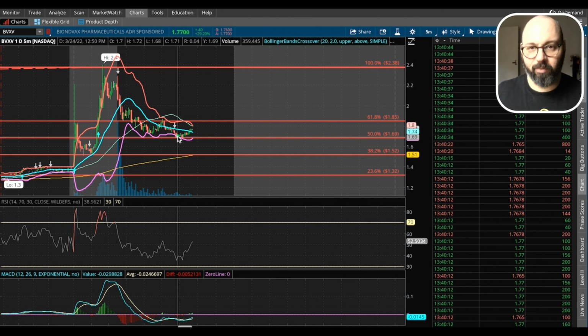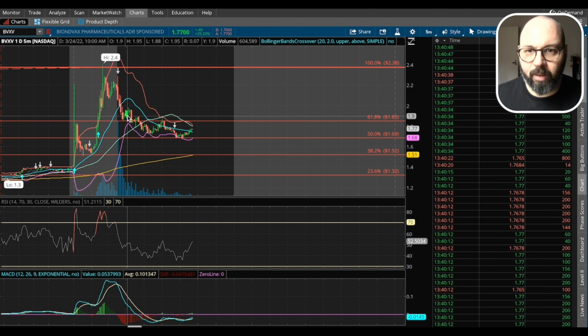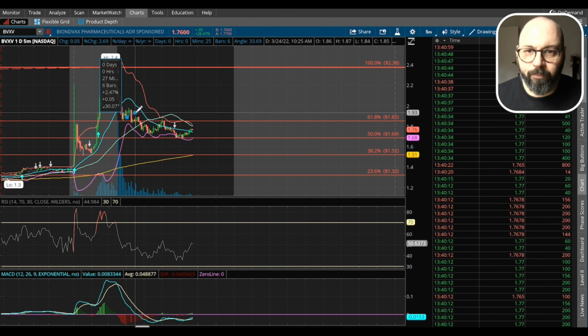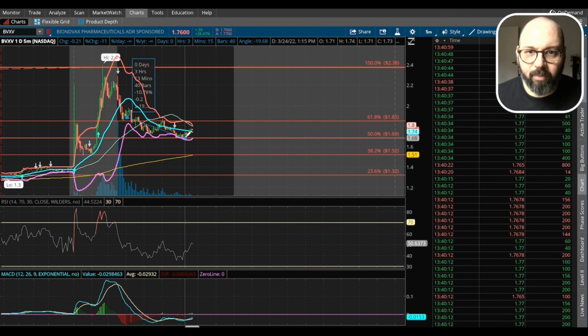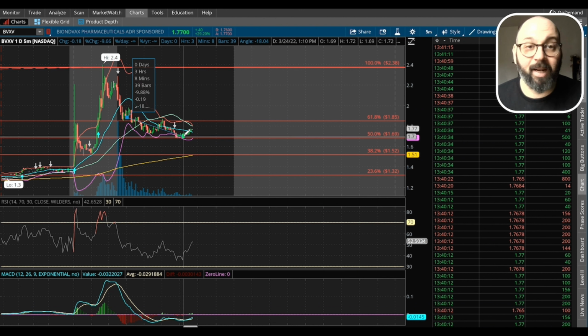And actually, I want to show you something really cool. So let's say I bought it at 188. What I'm going to do is right click, go to add drawing, and go to trend line. Usually text pops up and says trend line. It's not doing that. But if I draw it down to this level right here, and you look up to that little teeny blue box on the screen, you can see that it says 11%. That's the loss that I had at one point this morning.